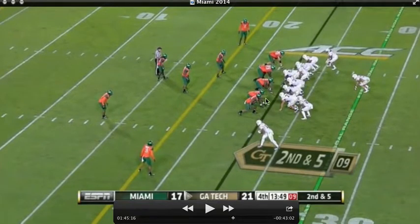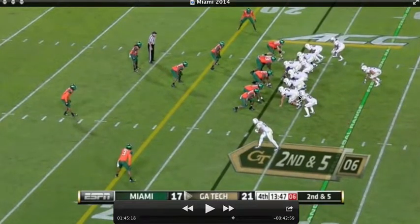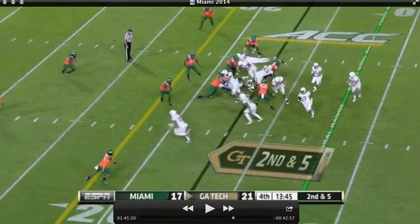All right, so let's look right here. We can see we have what looks like a linebacker up on the line right here. We are offset, extra person out here. Let's see what this ends up being. And it looks like it's going to be this lead option.